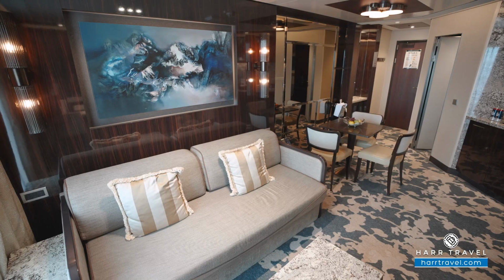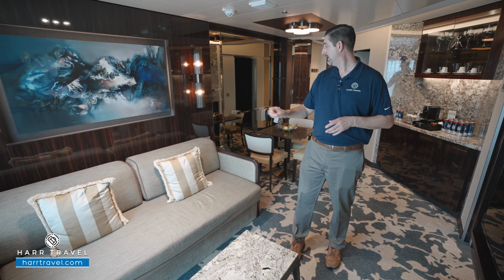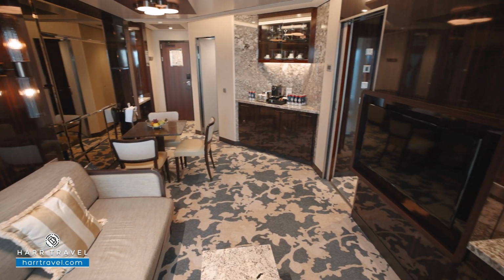Now, as we head further in, you're going to find your sofa here. Now, keep in mind that that does convert to additional bedding. This is where the 6th passenger would be able to sleep. You're going to have 2 US plugs to the side and side tables that can function as nightstands. And directly across, you'll find your second large flat panel TV.